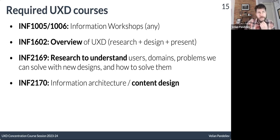INF 2170 is an information architecture course. That's the course on how to structure information in the way that users of a product will access it, what the hierarchy is like, what the navigation is going to be like, and also how to design our content as it comes in. By the way, all of these are half credits, including 1005 and 1006, which add up to a half credit.